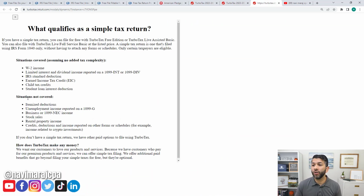What do we have here? Yeah, so situations not covered is if you're going to itemize your deductions, which is rare nowadays. A lot of people aren't. You've got unemployment income. If you have a small business, whether it be a sole proprietorship or a partnership or an S corporation, this ain't gonna work for you. You're gonna have to pay for something. If you sold any stock, you can purchase stock throughout the year, but if you actually sold stock and you have something to report on that, then you can't use this. If you got rental property income, you can't use this. And it says it's using a generic disclaimer.